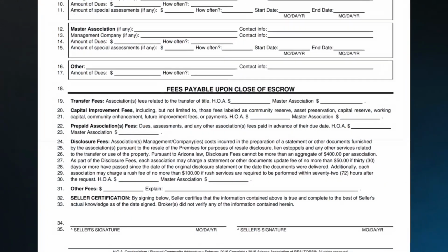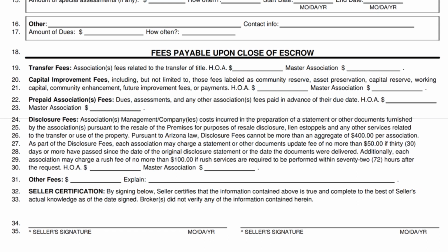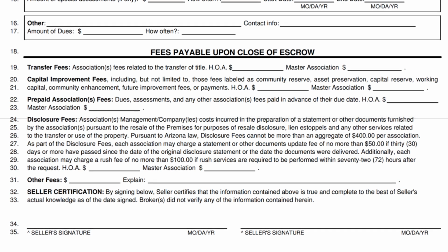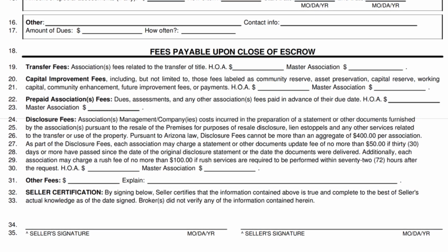And then now to get this transaction done on the home purchase, lines 19 through 31 are basically the one-time fees. There's a transfer fee. We see it on almost every transaction with an HOA. I'm going to interject: as you say the fees, I'm going to say who typically pays for them. On the transfer fee, it's typically buyer or seller. It can go either way.